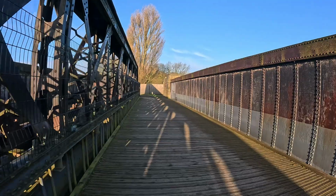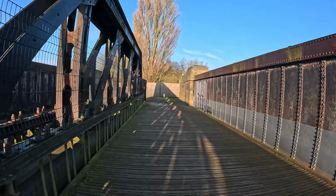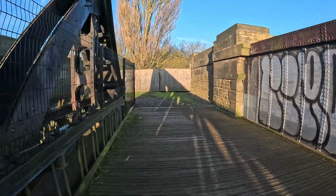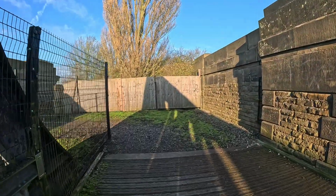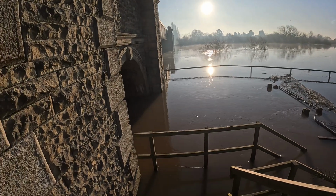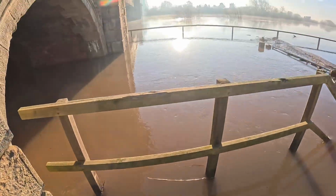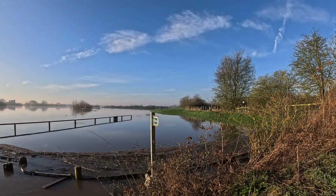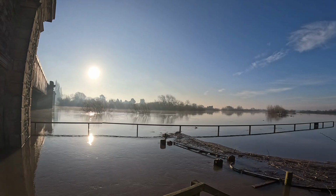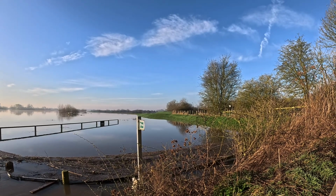To be honest with you, it looks as bad as what it did the first week of January after Storm Henk. But we've not had any named storms this week, it's just been persistent rain. And obviously couple that with a big tide. I would say that this is as high, if not a little bit higher, than what it was at the start of the year after Storm Henk, when we had really bad floods in this area. I say it's only going to get higher in the coming hours. It's not going to be the rain, I think now it's the tides that are going to cause a problem.